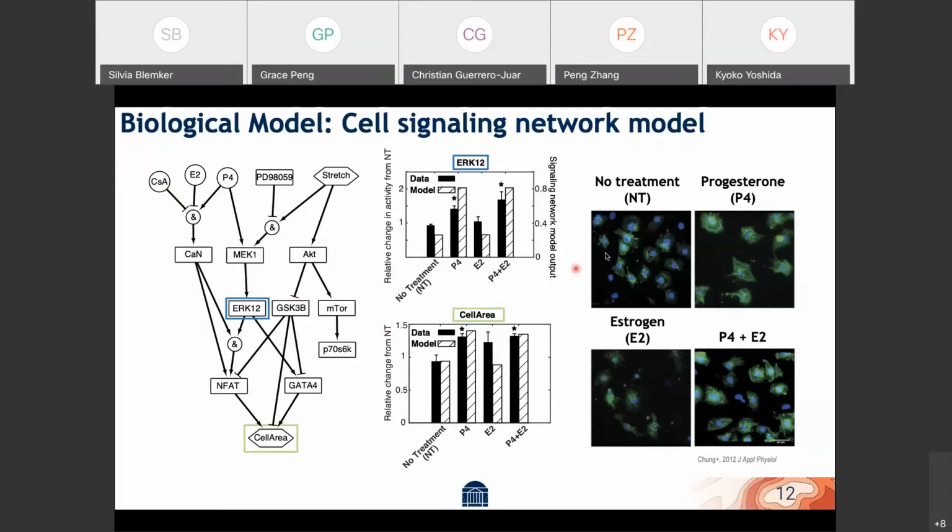So in this particular study, they looked at treating cells with progesterone alone, estrogen alone, or the combination of progesterone and estrogen. And in this top graph here, I'm showing how we can capture the experimental data, both at the intermediate node level. So this is looking at ERK1/2. The experimental data is shown in the solid bars here, and then the model is shown in the dash bars here. So we can capture these trends for progesterone, estrogen, or both, as well as the output that we care about, which is cell area.